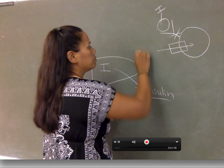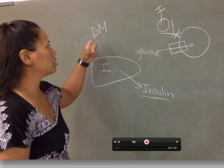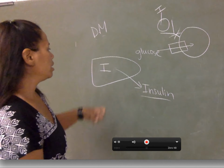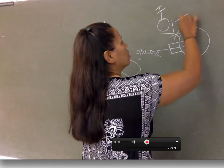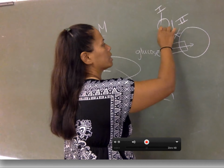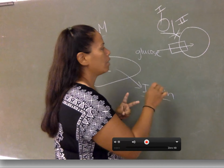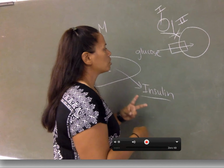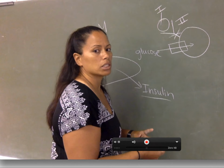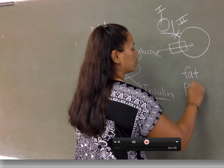Some of the signs of a cell starving in diabetes, so we call this diabetes mellitus. Sweetness in the urine, so diabetes mellitus. Type 1 is when I break or I cannot make insulin. Type 2 is when my sensor, my receptor, is not sensitive to insulin. I cannot open the door in both cases. I will start to starve the cell. If it can't get glucose to break down for energy, what are the other two sources? I can either start breaking down fat, or I can start breaking down protein.